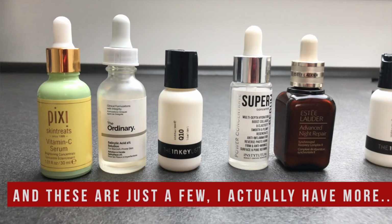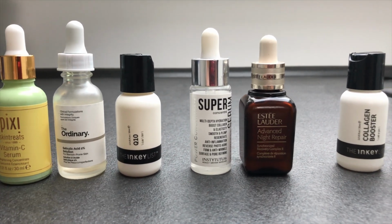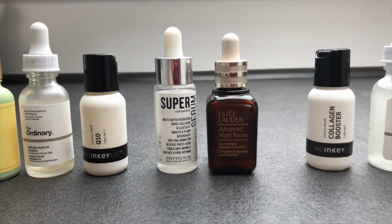Once you reach my age, like 40s plus, then your serum arsenal will get much more diversified, but at a young age I don't think that it's worth investing a lot of money into this step, basically because your skin does not yet need it. If you're curious about which ingredient to use when, I have a whole video dedicated to the topic that I'm going to link up on the screen.